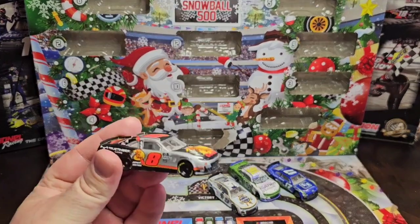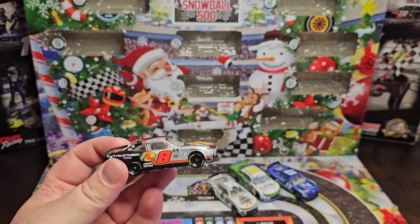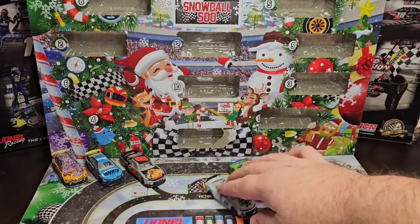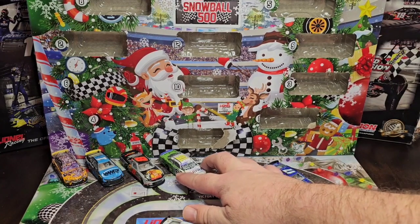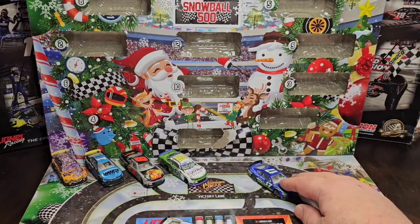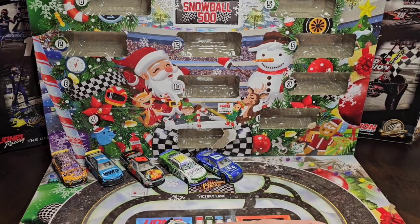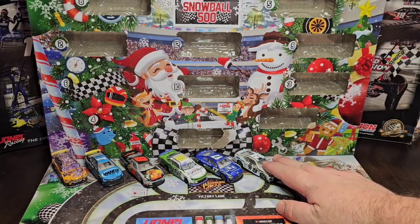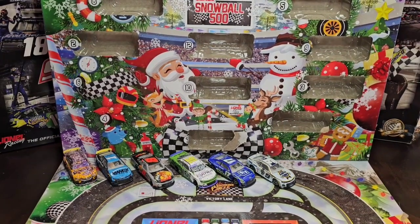We have the number 8 of the 2023 paint scheme for Josh Berry. Still nice looking car. Love that Bass Pro Shops. And then we went to, what, day 4 was AJ Allmendinger's Roval from the 2022 season. Then we went to Chris Buescher's Fifth Third Bank for Matt Kenseth's 2022 throwback at Martinsville. And then Chase Elliott's number 9. And that was the 2023 paint scheme. So that's what we've done so far. So tomorrow we're going to be doing the next 3.